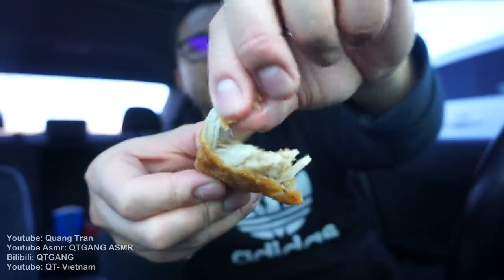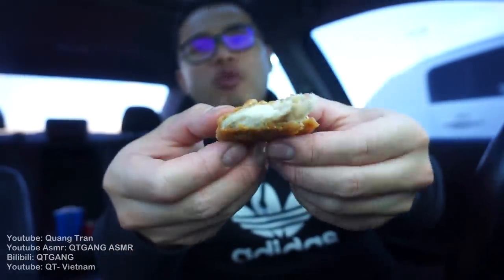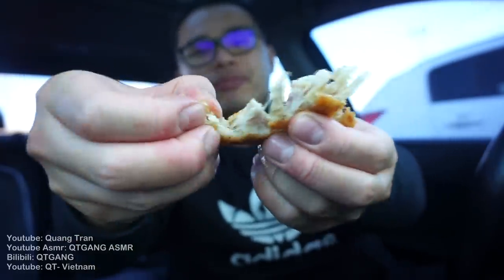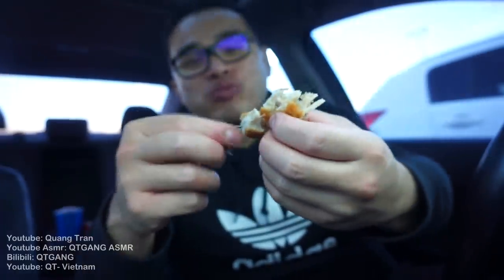You see all that fiber there? This is when you know you're getting good chicken tenders, when you see all that chicken fiber there. Not that pasty stuff. If you bite into a chicken tender and it's pasty and does not look like this, I'm not sure what you're eating. This is legit.